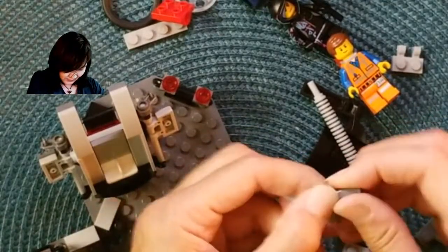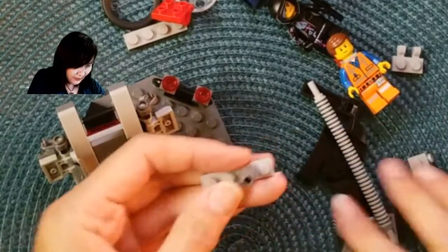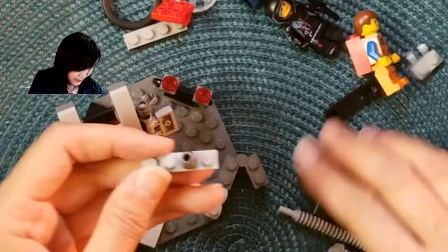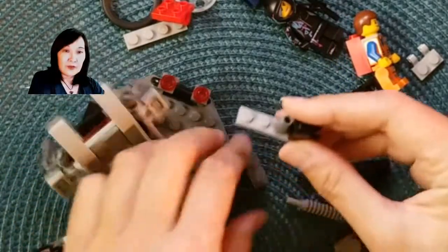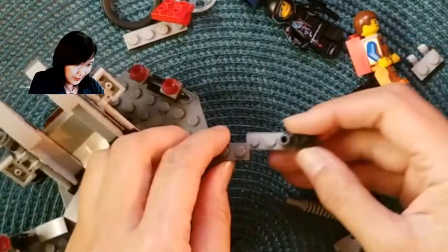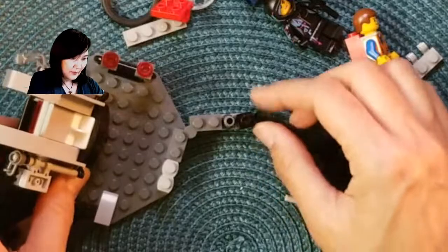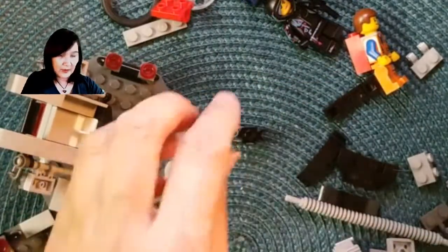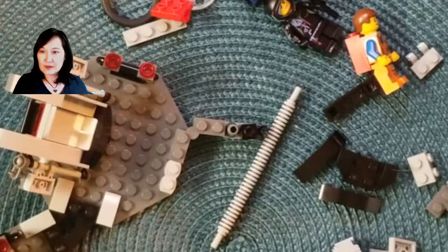We've got a cone going on here. It's just interesting parts, I will say that. Definitely lots of interesting parts in this set. So they have us building this little sub piece to go right there. This is probably where that big laser is going to be built, and that's probably what this tube is all about.